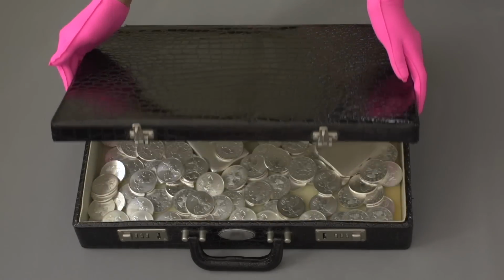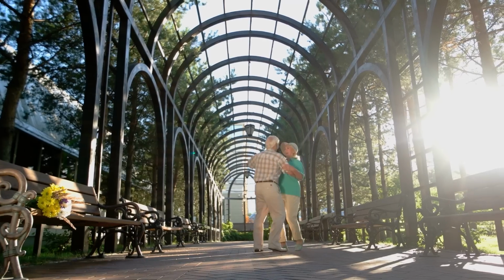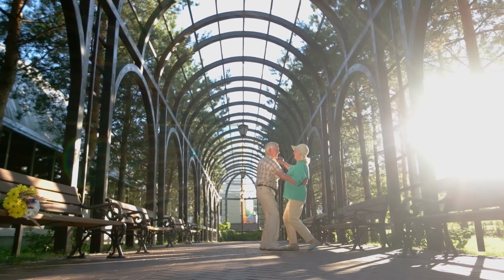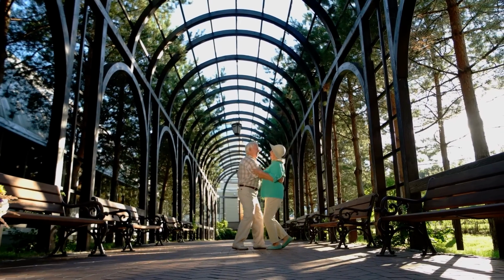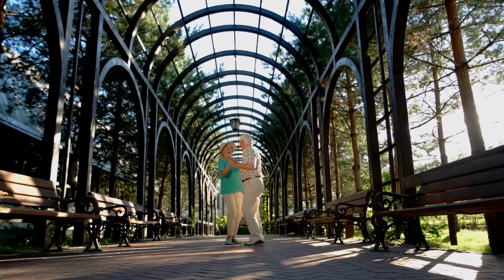Silver demand is expected to exceed silver supply for the second consecutive year. If that trend continues into the future, silver demand and the silver price could both grow. But there are two areas of silver demand in particular that could see the strongest growth.